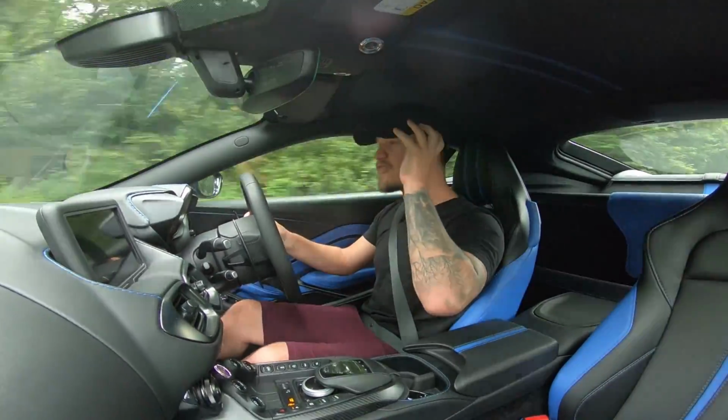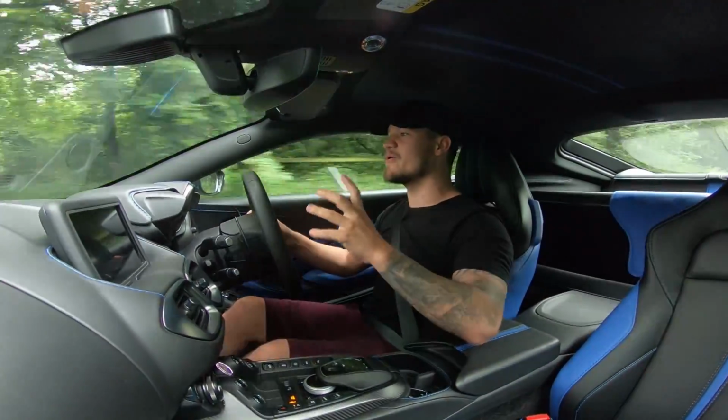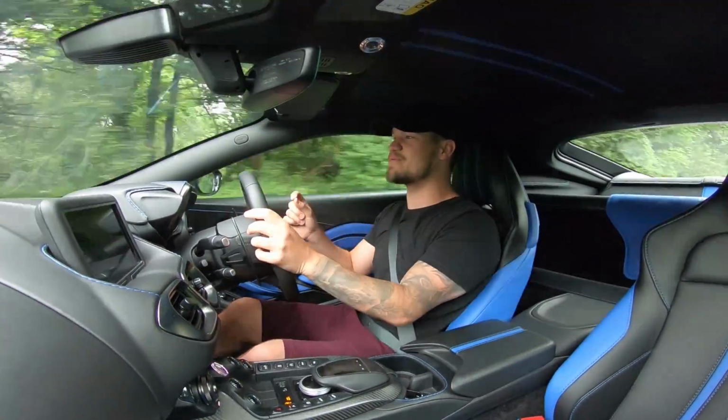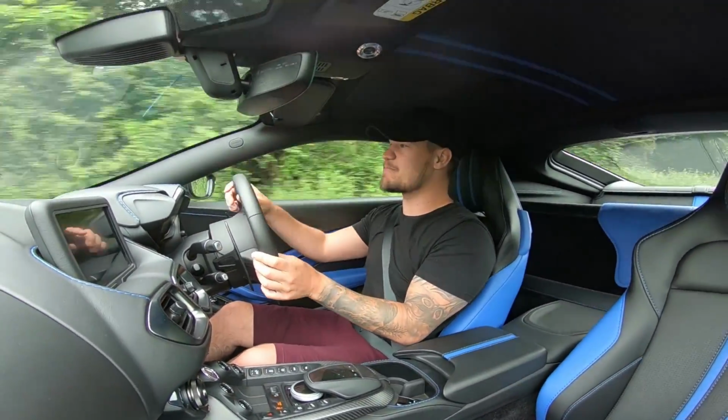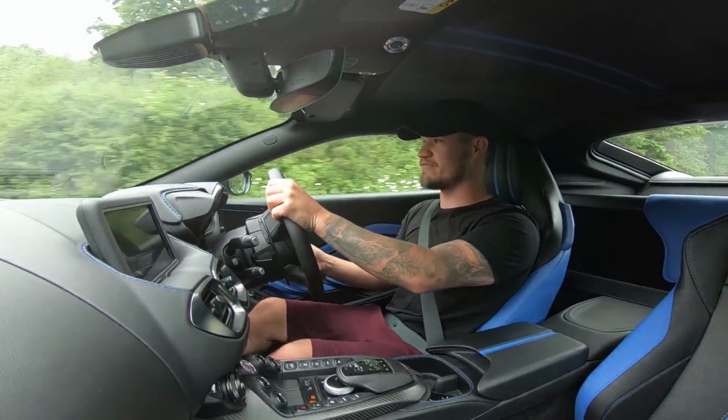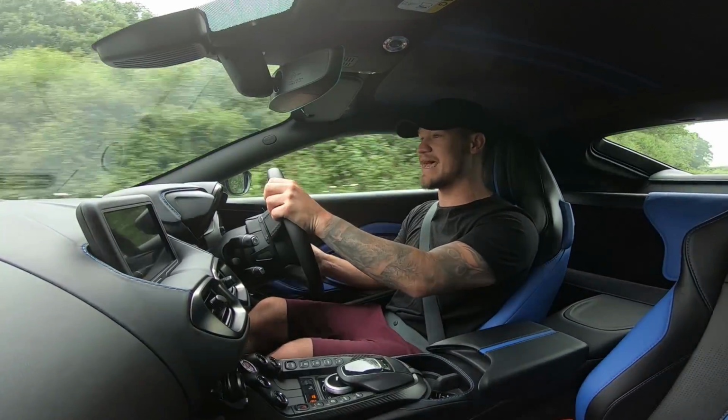So we're going to start with the 4-litre bi-turbo that Aston Martin have collaborated with Mercedes AMG to provide the latest power unit for the Aston Martin Vantage. I feel like a proper car reviewer there.